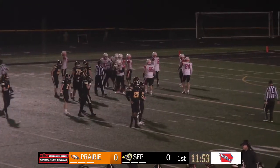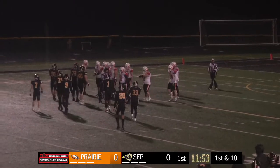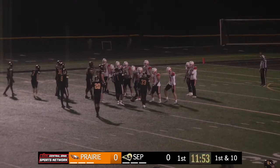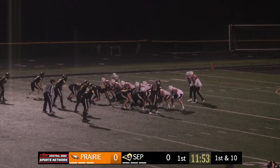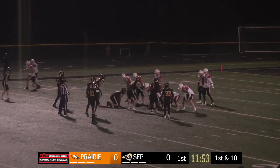Return to the 23 there. Will Phillips this year at quarterback, 10 of 18, 213 yards, 4 touchdowns, no picks. Jumped in last week against Linmar, lit up the scoreboard. Keep an eye out for Mikkel Taylor in the backfield. 1,396 yards and 14 touchdowns, ran for 300 yards last week.